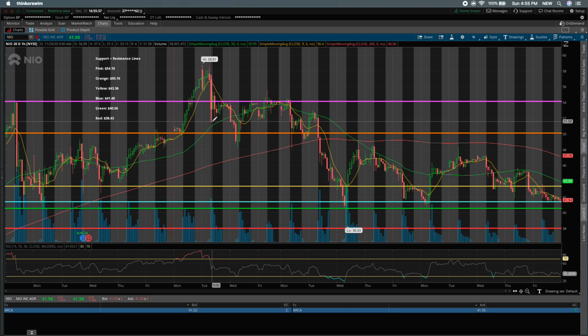And this orange line was really used as support multiple times throughout the trend, starting back here at the beginning or the middle of November around the 13th. It was used as support again around the 23rd, support on some candles again around December 1st, and we haven't really seen those levels since then as the stock has been selling off.